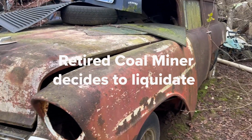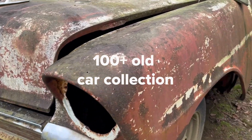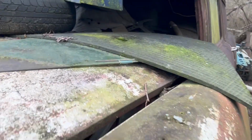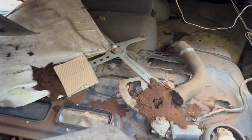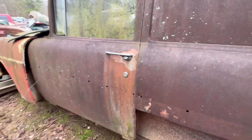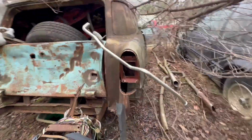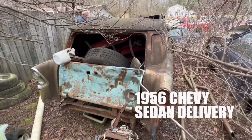A retired coal miner decided to liquidate his 100-plus old car collection about an hour's drive outside of Birmingham, Alabama. Steve Posey gathered cars from the back roads of Walker County over the last 30-plus years in his spare time. Posey has an affection for Ford and Chevy. As he told us, he likes all of them, but the Chevys go first when the for sale sign comes out. Lucky for us, he was selling all of them, trying to clear the yard for his daughter.